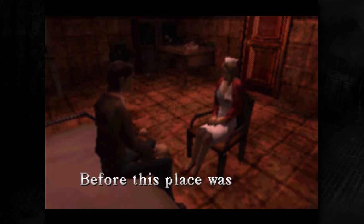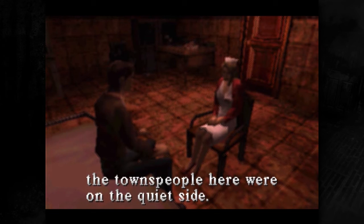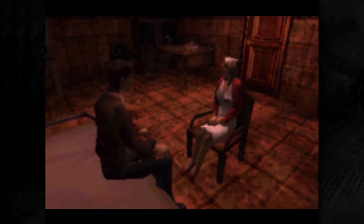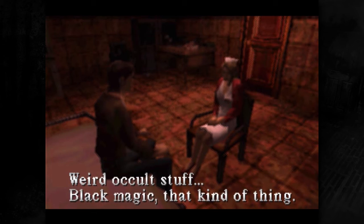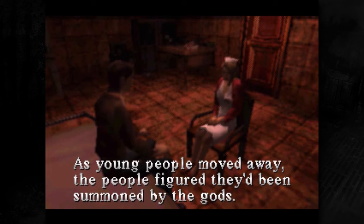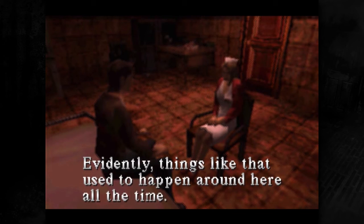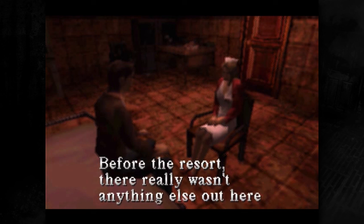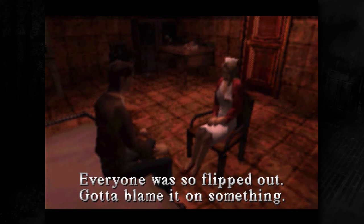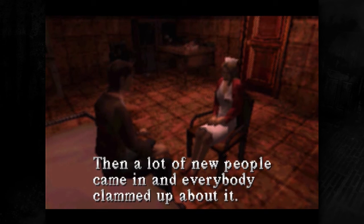Is it drugs? Before this place was turned into a resort, the townspeople here were on the quiet side. Everybody followed some kind of queer religion. Weird occult stuff, black magic, that kind of thing. As young people moved away, the people figured they'd been summoned by the gods. Or they got bored because there's nothing to do. Evidently, things like that used to happen around here all the time. Before the resort, there really wasn't anything else out here. Everyone was so flipped out, you gotta blame it on something. Then a lot of new people came in and everybody clammed up about it.